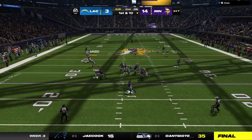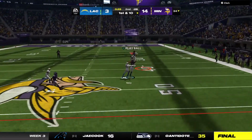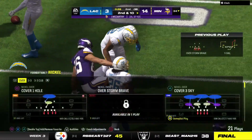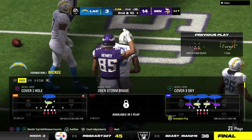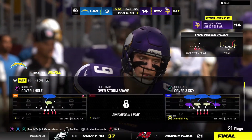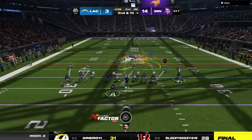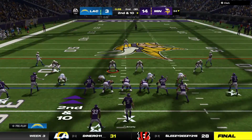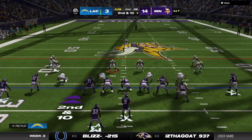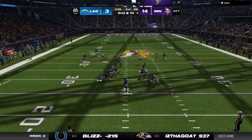Throwing to start the drive. McCarthy. And that's going to be incomplete. Too tough to hold on to that one. It's 2nd down. And that's one of those plays where it's hard to keep 2 eyes on the football when you know the contact's coming, let alone getting 2 hands around it, hugging it to your body, and absorbing the hit, even for those big tight ends who you would think could absorb that contact.